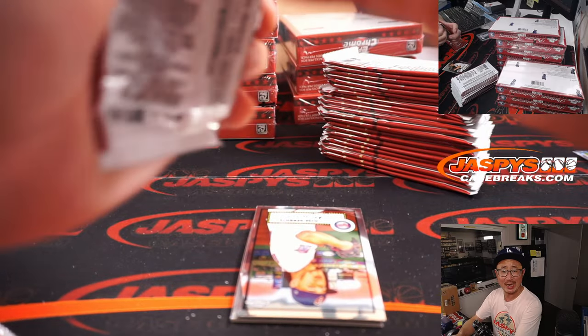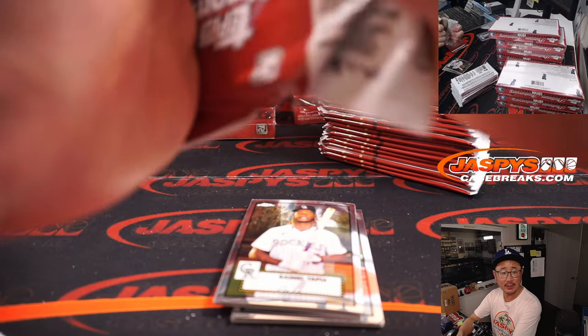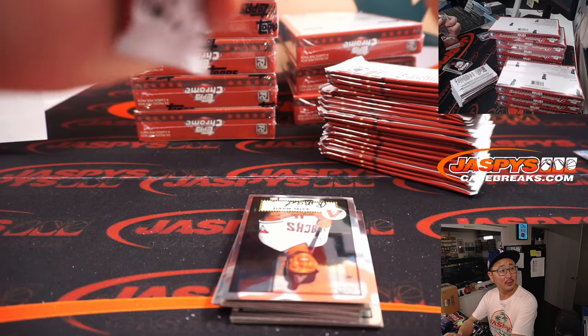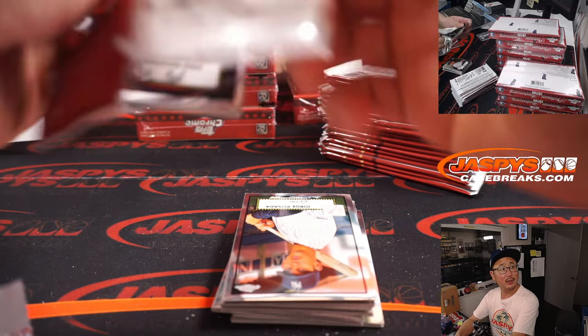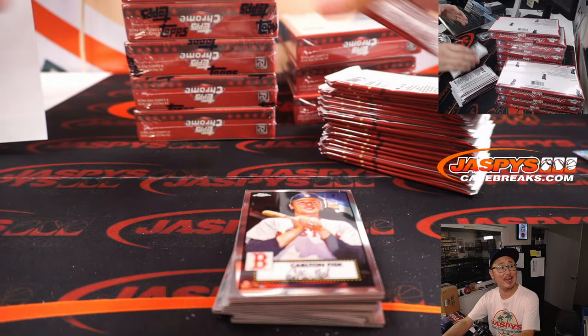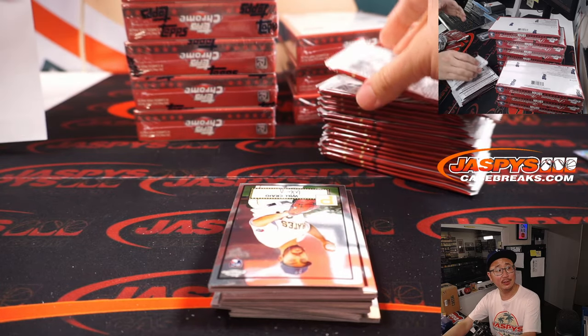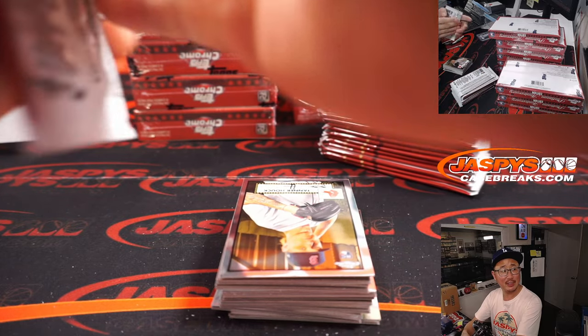Aaron Judge, 29th home run today. The Yankees beat the A's 5-3. Brewers beat the Rays 5-3 as well. And the only live game on in America is Angels at White Sox. White Sox at Angels, that is. Avisail Garcia up to bat with two outs. Got runners on first and third in the top of the sixth.